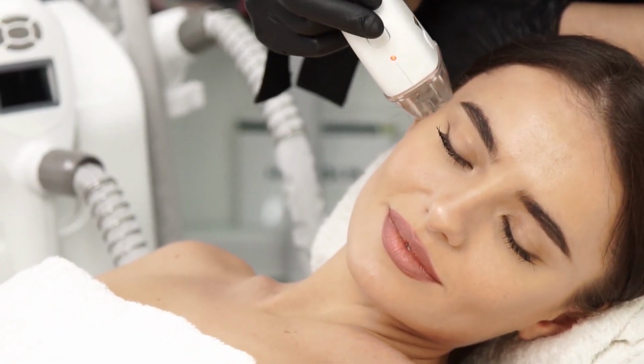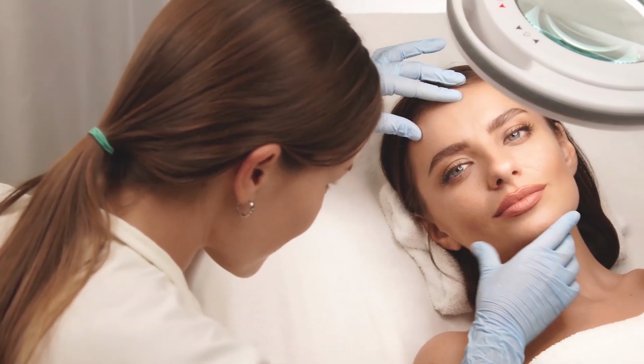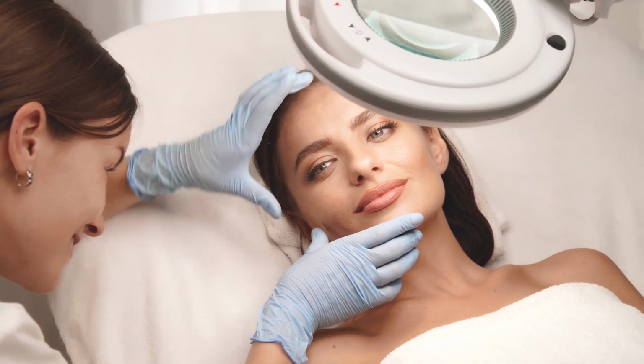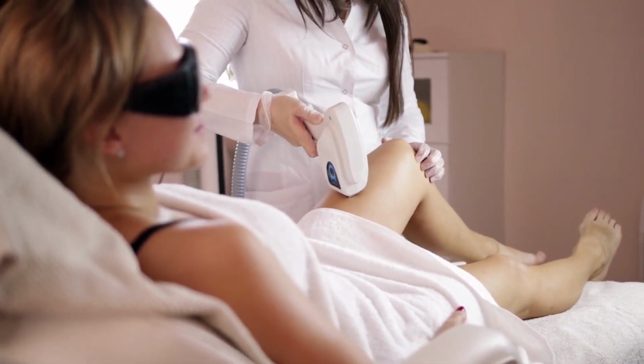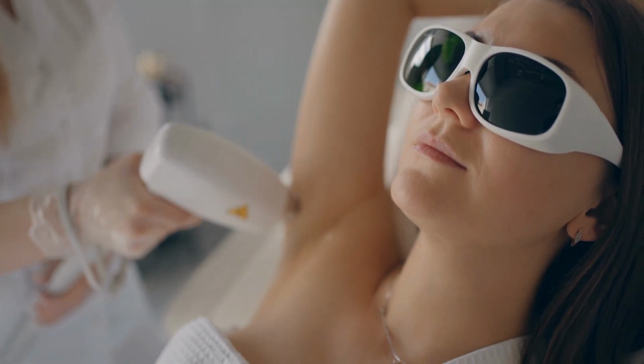Are you struggling with discomfort and pain after the laser hair removal procedure? Need the best numbing cream to make the procedure tolerable and less painful? Then you're in the right place. These topical numbing creams contain lidocaine that numbs the pain by preventing your nerves from receiving pain signals.